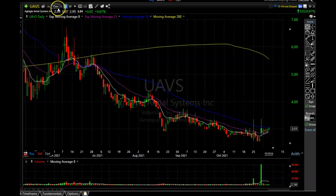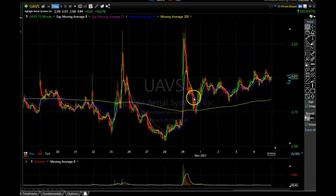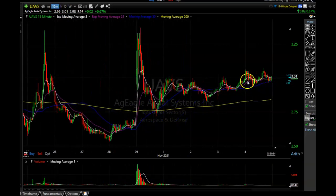But let's go to the 15-minute chart, take a closer look at what I was seeing. If we back it out here, we can definitely see we got a nice little bullish triangle formation happening right here, and it had 2 little false breakouts. I got in at $3.02, and man, the way that it made these 2 little false breakouts kind of worries me. I got in on that first breakout, had a little bit of a pullback. It looked like it was going to break out again, went just a little bit higher, and then it pulled back again.